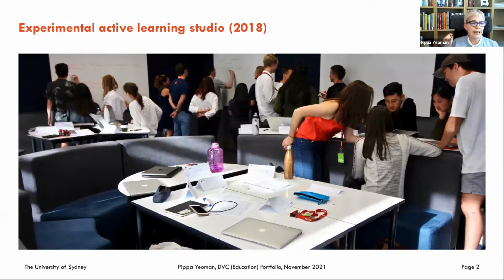The first was the value of empty space. In this room, we created a perimeter where the students could actually access those whiteboards around the edge. So that was the first thing. It's not always what you put into a space. It's the empty space into which humans can move. That is often the lifeblood of convivial learning activity.